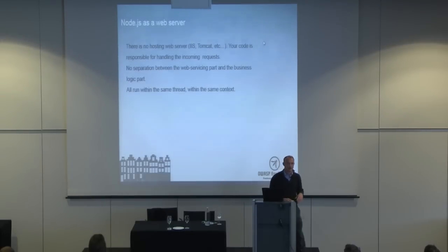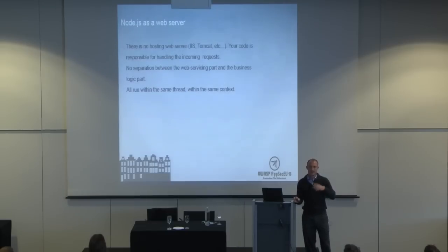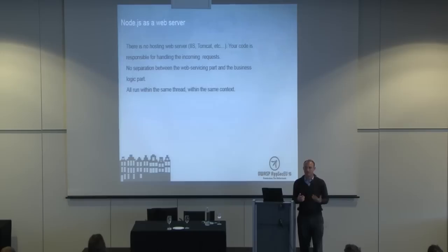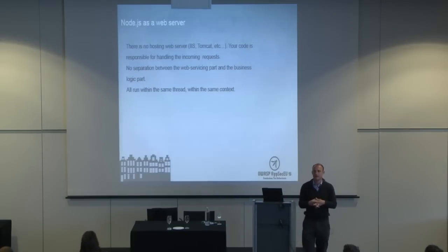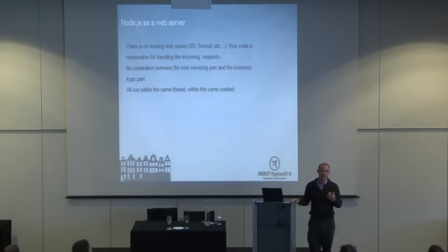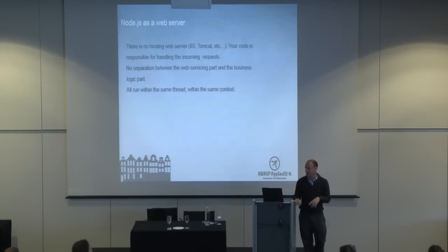Now, unlike other platforms, .NET, which is hosted on IIS, or Java with Apache Tomcat, Node.js doesn't have any running web server. The web server is Node.js itself. When you write your Node.js application, you are responsible for handling all the requests, get and post, getting the data and combining it together. There is no web server that manages that. And all that happens within the very same thread of your application, as we said, a single-threaded application.